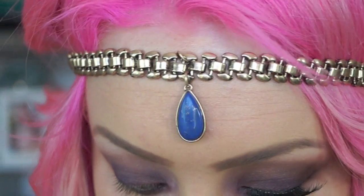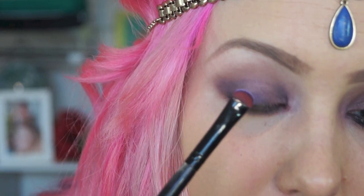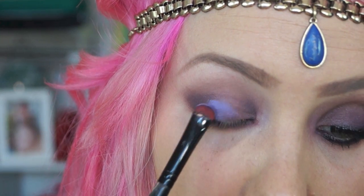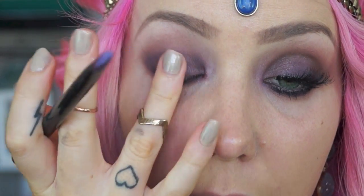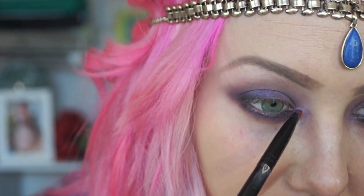Okay, so now I'm going in with a Sugar Peel pigment, and this is Paper Doll. Again, I'm just using this flat brush, which I've been using throughout most of the tutorial. I'm going to pat that on the center of my eyelid, and blend that out with my fingertip. And then I'm going to put a little bit near my inner corners as well.